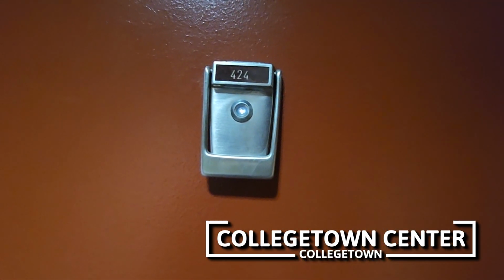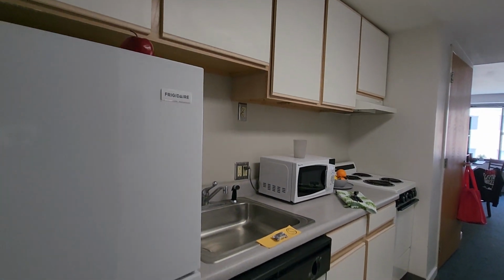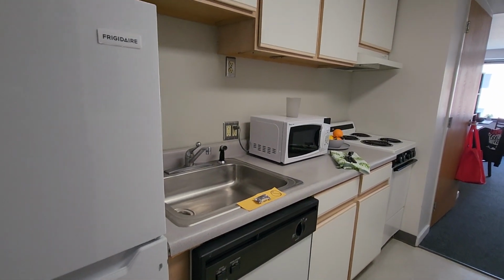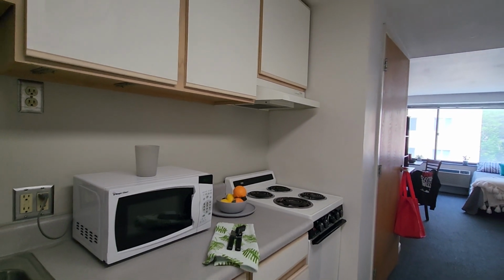We're here at Collegetown Center to take a look at studio apartment 424. Let's go on in and take a look. Our kitchen is on the left, like it is with all of these even number studio apartments. We have this same apartment on floors 2 through 6 in this 6th floor elevator building.